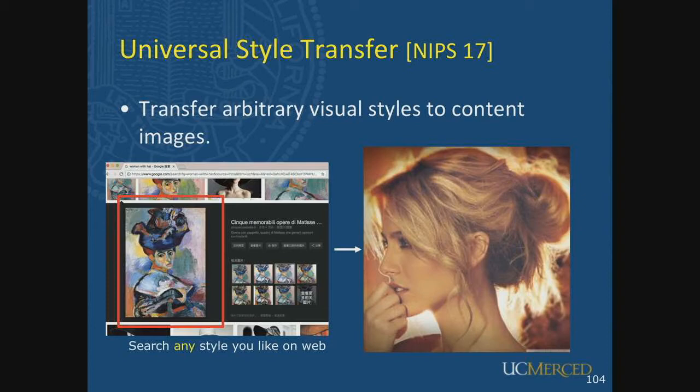Okay, so this is what it is. We developed one, which we just presented 2 months ago at NIPS. As Gang mentioned, for those 1,000 styles, you have seen them before, and then what if I give you one different style that you have never seen before? What do we do? Well, this is what we did in this paper. We call it universal style transfer. It turns out to be very simple.